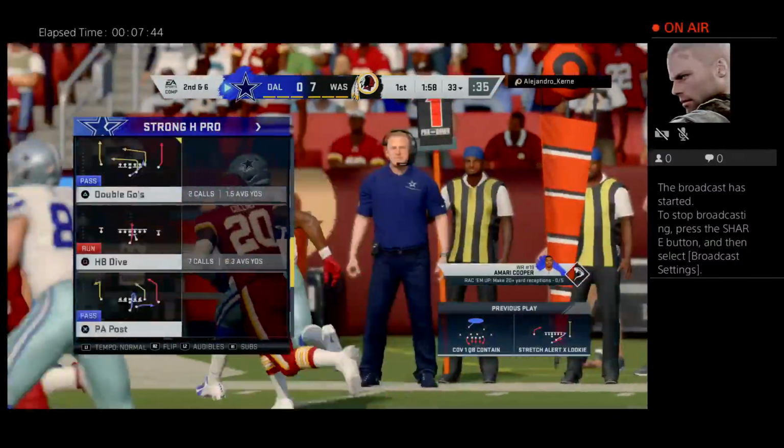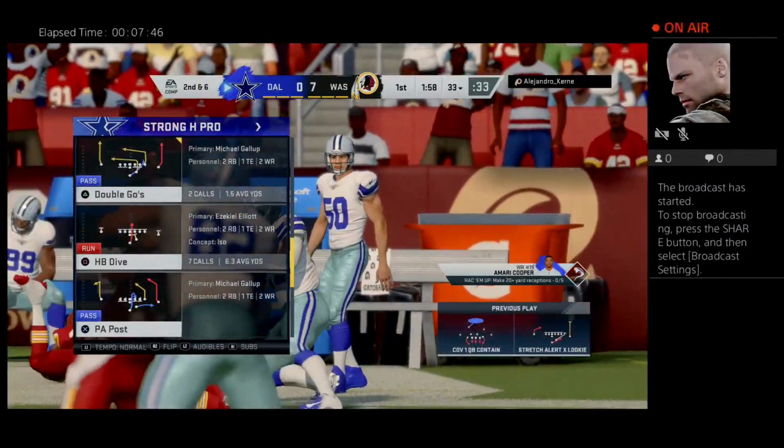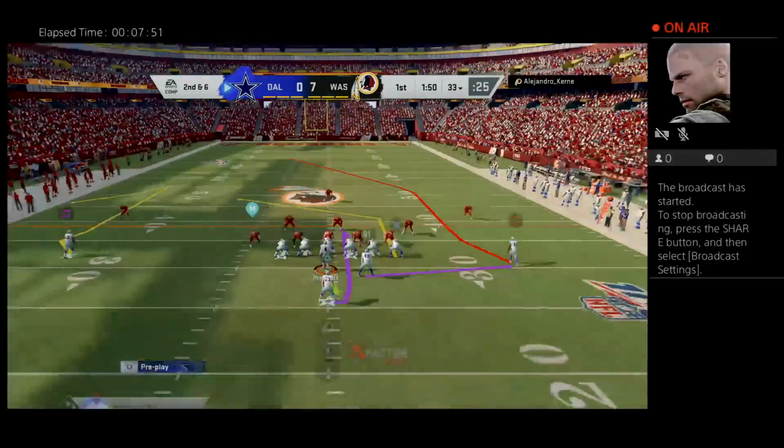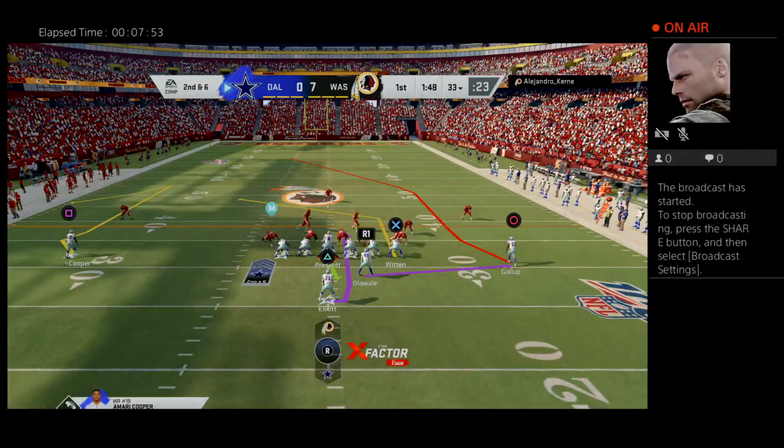Brandon, all things considered, they have to feel pretty good about getting that type of a gain, considering the blitz that they just had against them. Following the pickup of 4, here's 2nd and 6.